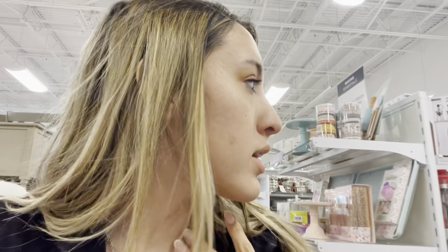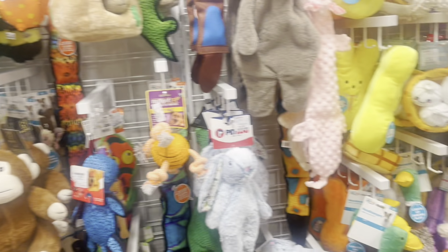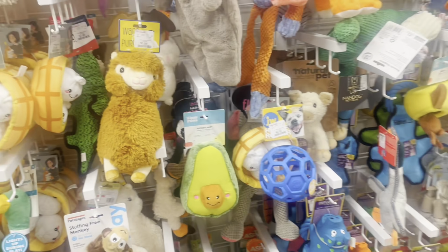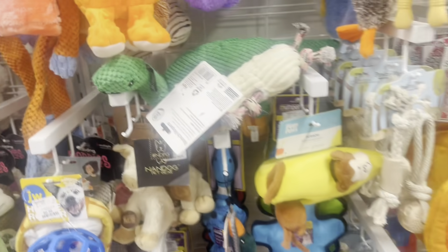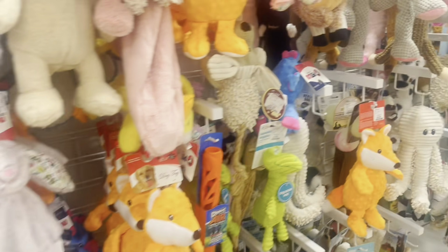They don't have a lot of Stitch stuff today, so kind of a loss today. It's fine. There's some good days, there's some bad days, but we'll keep looking. I like to check the dog toys because they sometimes have Lilo and Stitch dog toys and treats, like I said. But I don't see any today, so womp womp womp.